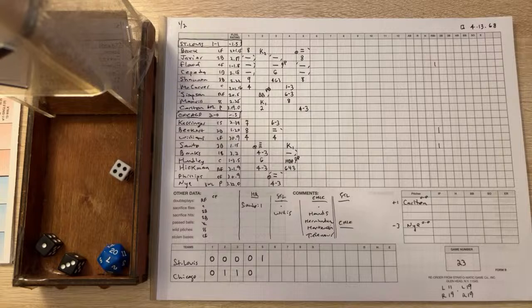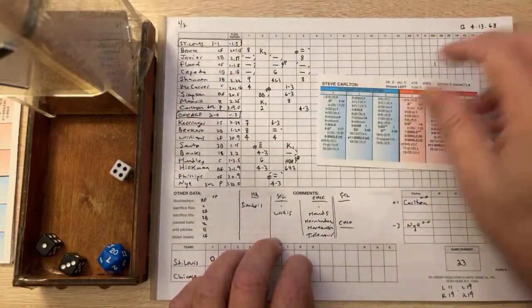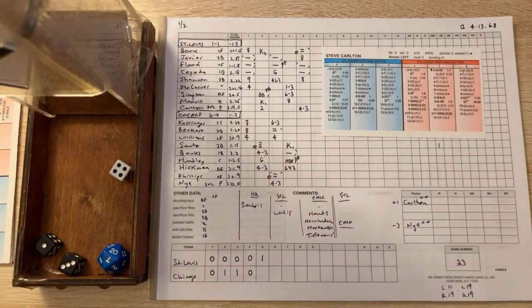Okay, we head to the bottom of the 5th. And I'm not one to do this sort of thing, which is play people from different eras, but what the hell, it's New Year's Eve.